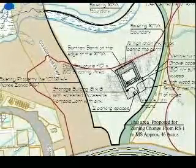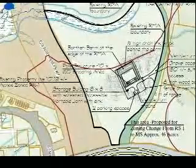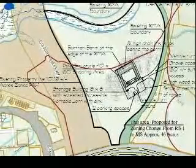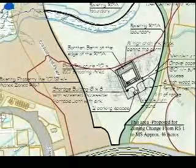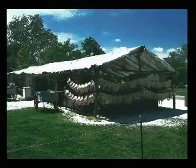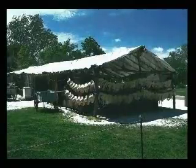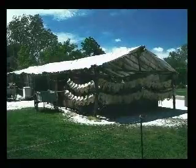The proposed musket range will consist of an open pole structure for the shooting area containing six stations, a storage building with a screen, portable toilet, and two parking spaces. This is a picture of what the proposed structure will look like. The Architectural Review Board approved the design of the proposed buildings and structures at their meeting on July the 14th.